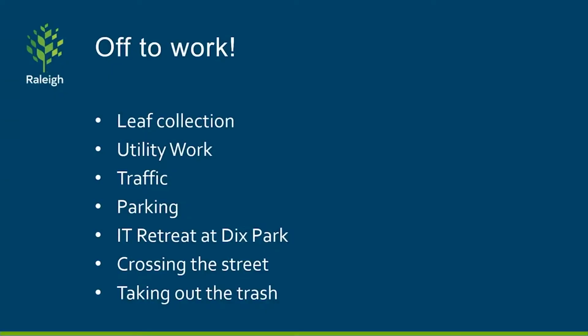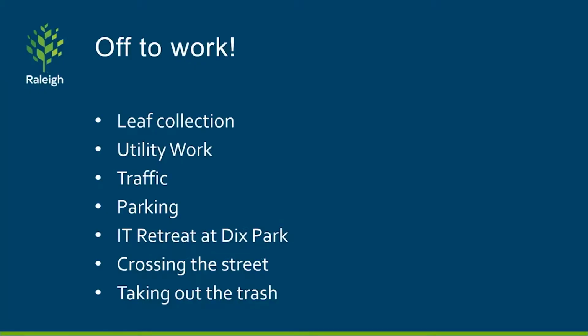So on my typical day, I saw the leaf collection truck. I'm going into work. I passed by a utility truck. They're tearing up the street. They're replacing pipes. They're also capturing equipment costs, labor costs, material costs. If you can't capture cost of your assets and your work and how you're spending your money and your asset condition, then you're not a smart city. So that, to me, is number one.